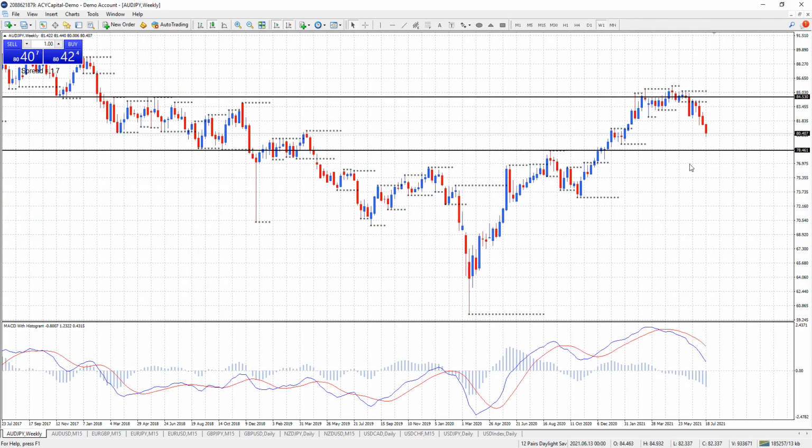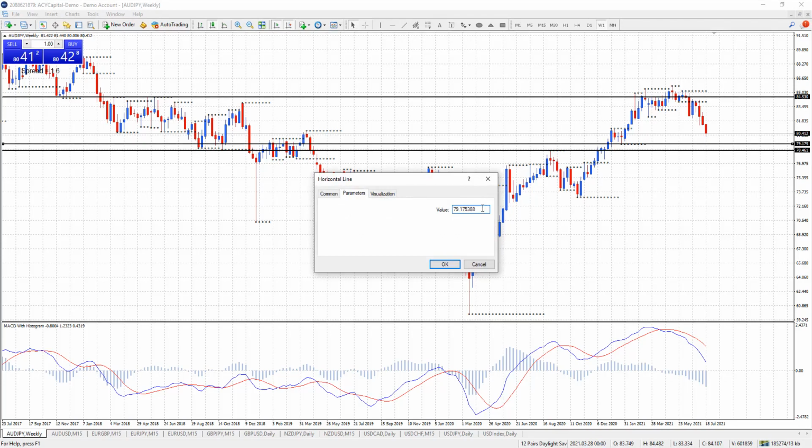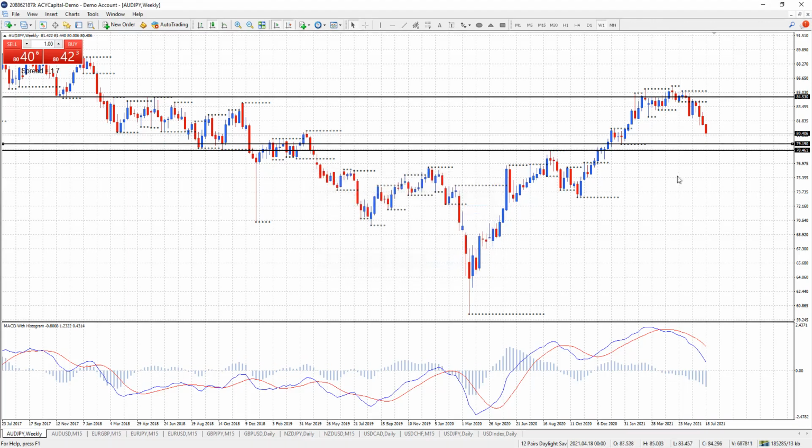Down to the weekly, we can see that we've got a clear downtrend, lower top moving down to a lower bottom. The last four weeks now, including this current week, are all negative, heading towards this level of monthly support here. MACD is confirming the trend. Now let's put in our weekly levels of support and resistance. This is weekly support at 79.19, and resistance up here at 82.28.